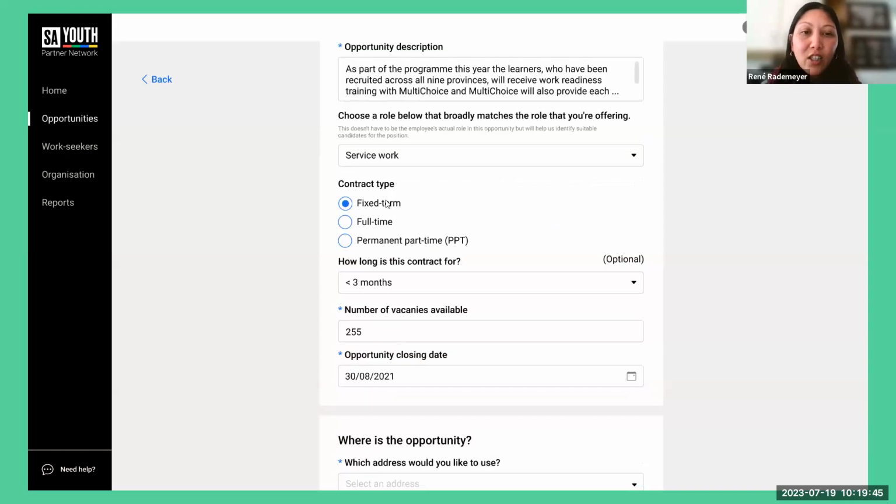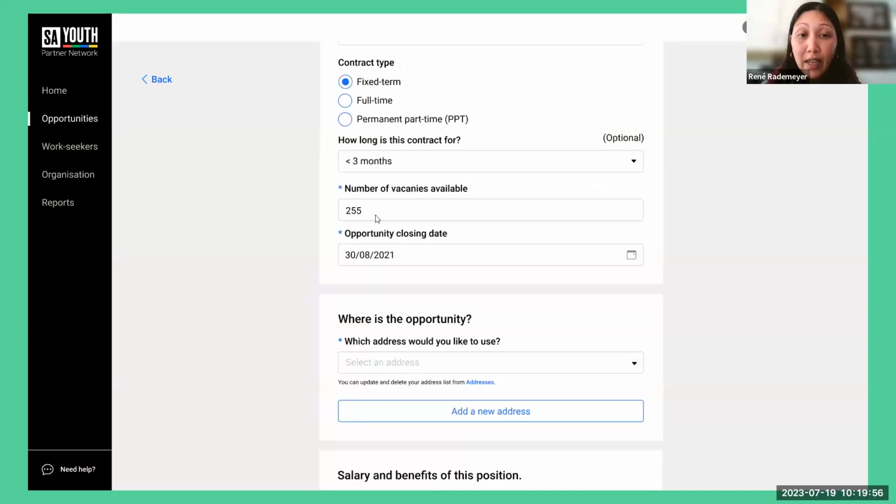And then just indicating the contract type. So if it's fixed term or permanent part-time, you'd need to indicate how long that contract is for. And of course, if it's full-time, you wouldn't need to do that. How many vacancies are available, as well as when you'd like the opportunity to close. So depending on the complexity of the role, or just how many young people you're looking for will determine how long you're going to keep the opportunity open for. And of course, you can monitor those applications and always extend it if you need to do so.